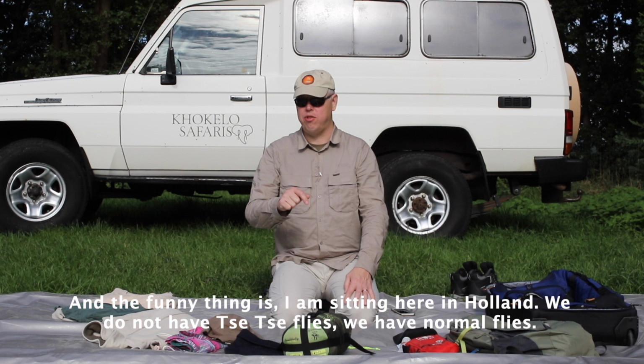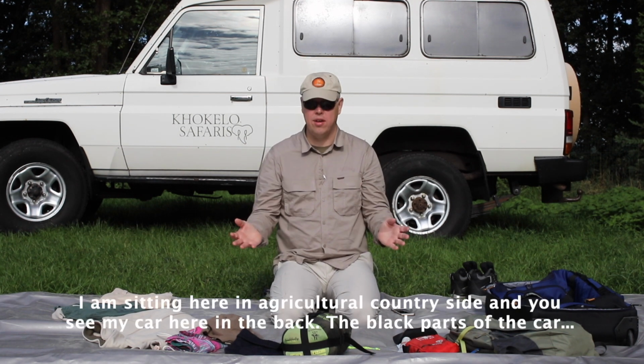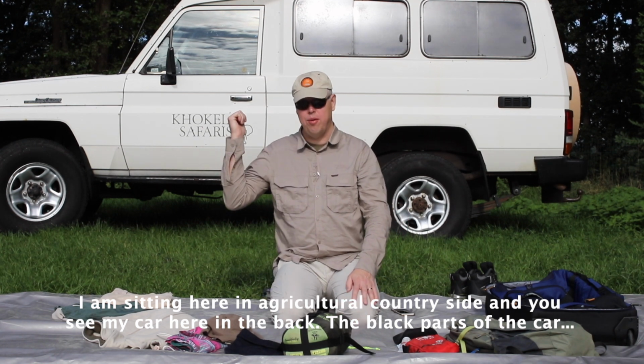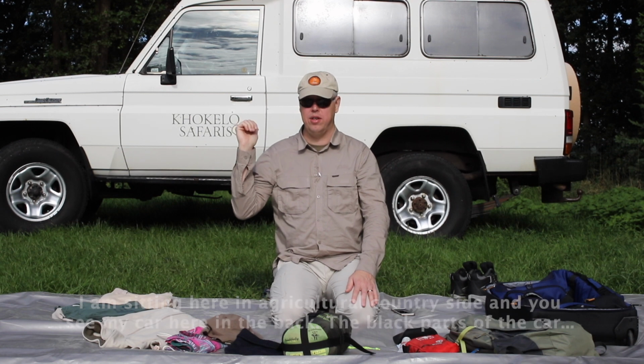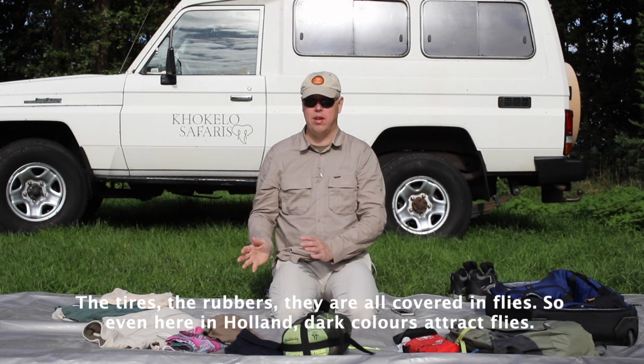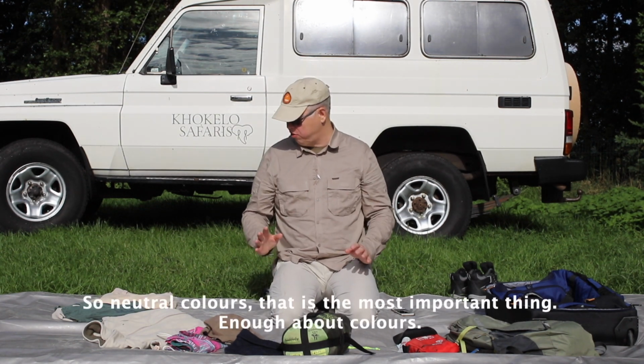And the funny thing is, I'm sitting here in Holland and we do not have tsetse flies, we have normal flies. But I'm sitting here in agricultural countryside, and in the back you see my car, and the black parts of the car, the tires, the rubbers, they're all covered with flies. So even here in Holland, dark colors attract flies. So neutral colors, that's the most important thing.